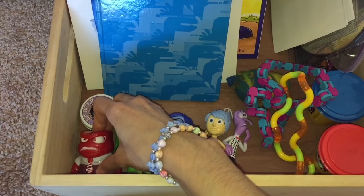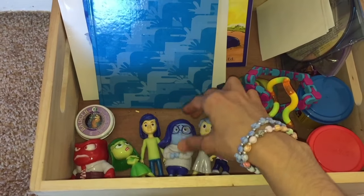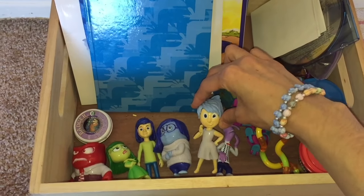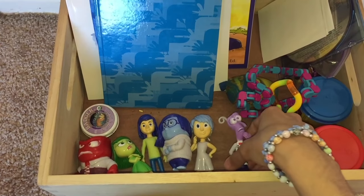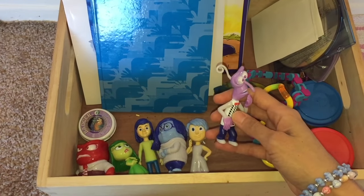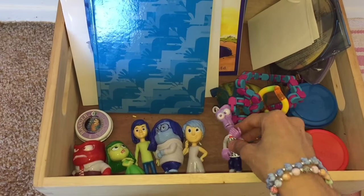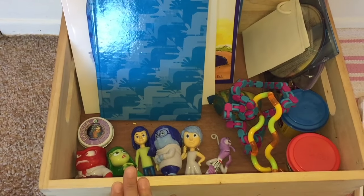Here we have little figurines that all represent an emotion, like this one is anger. Let's say this one's sadness. This one's joy, and each one represents a different emotion. So if they're feeling scared, they can come and look at the little scared figurine and maybe act out the way they feel, and play with the little figurine. It's a good way to help children deal with emotions.